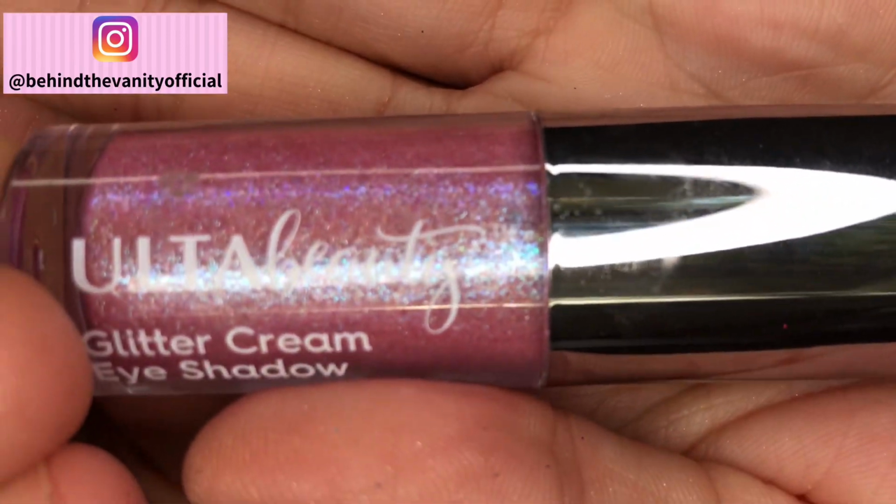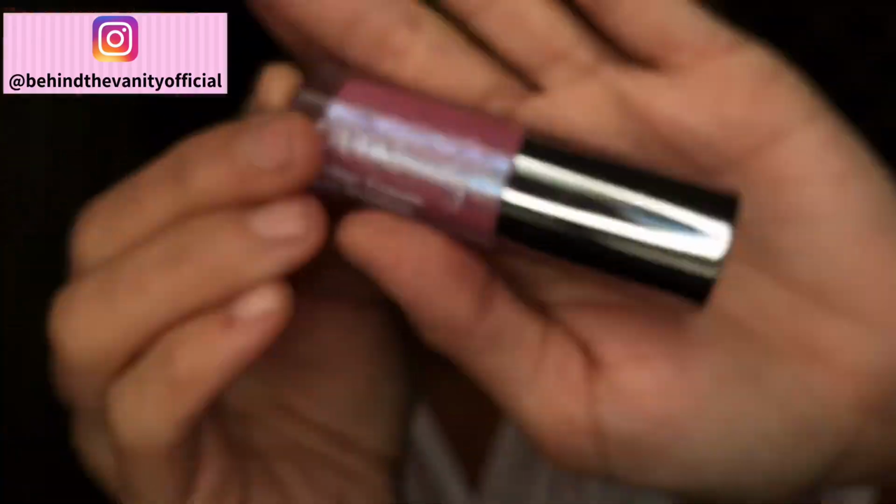Now this next product, I don't remember if I bought it earlier this year or last year. I can't remember. It's Ulta Beauty Glitter Cream Eyeshadow, and this is in Psych. And it is just gorgeous in the container. And even when you swatch it on your hand, it's so pretty. Look at that. It's a pink with purple, and I am obsessed with anything iridescent.